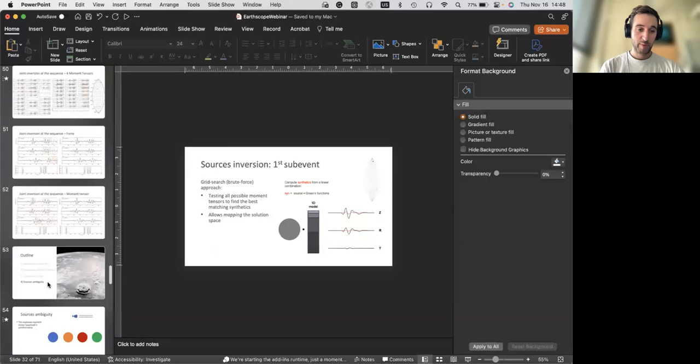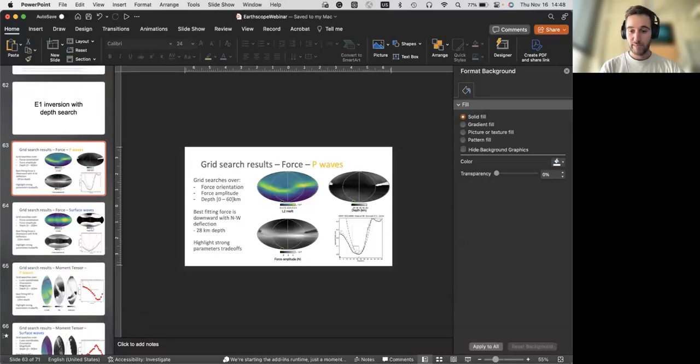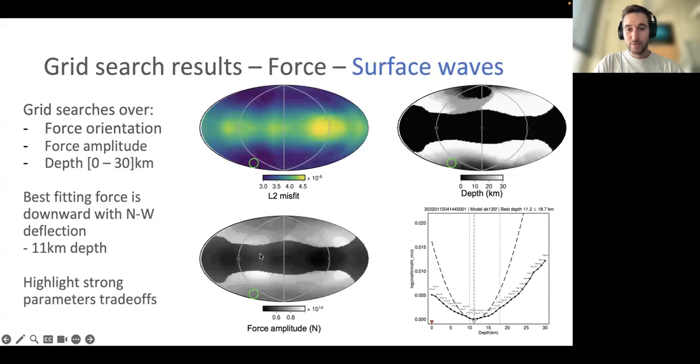And except for the surface wave and moment tensor case, we saw that we have really bad sensitivity to depth. So here we used the teleseismic body waves, and we did a grid search for all possible force orientations up until 60 kilometer depth. And the best one was at more than 25 kilometers. So this is with the surface waves. The best force is at about 11 kilometer depth.